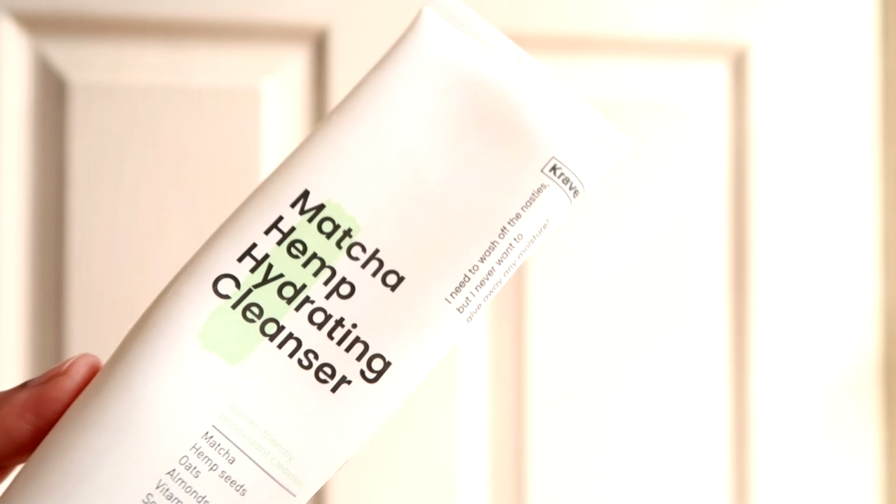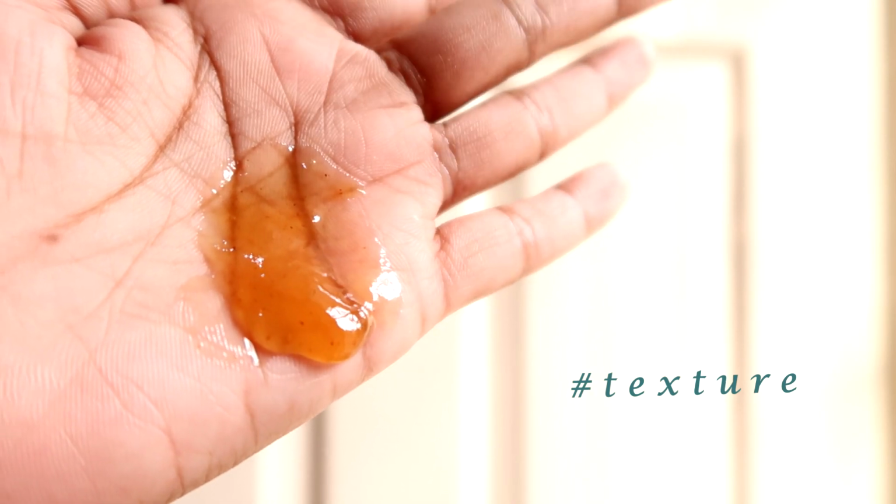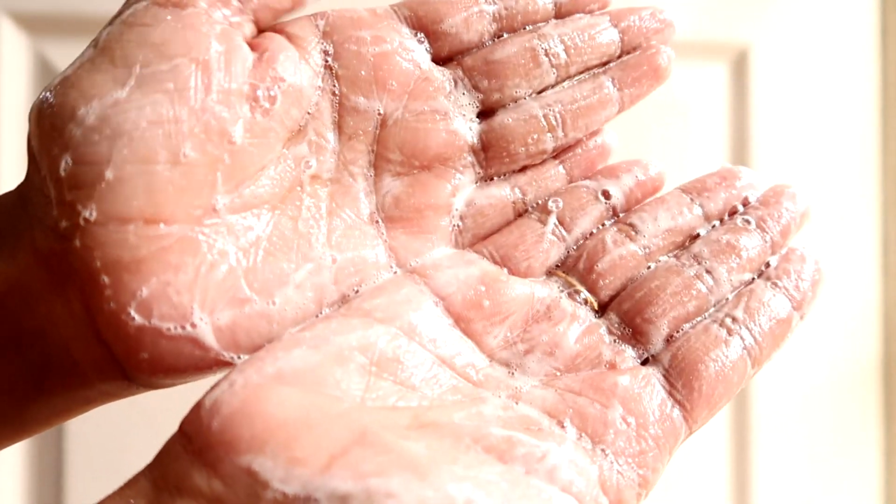And the first cleanser in this category is the very famous Krave Beauty Matcha Hemp Hydrating Cleanser. If you are into the skincare community or if you regularly use Instagram or YouTube, you must have seen everybody raving about this cleanser, and literally all skin types loving it. Also this is SLS free, SLES free and paraben free, and has a really good ingredient list. Plus this cleanser claims to hydrate and calm your skin and improve skin barrier. So you see, I had every reason to buy this, so that's why I bought it.